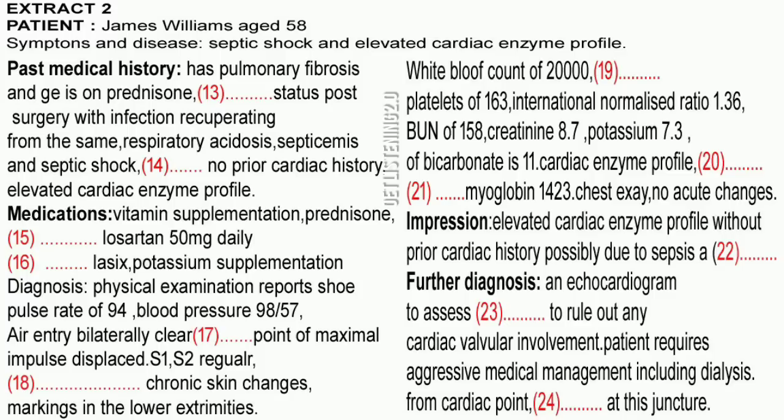Well, his physical examination reports show pulse rate of 94, blood pressure of 98 over 57, respiratory rate as normal, air entry bilaterally clear, rales are scattered, point of maximal impulse displaced, S1, S2 regular, systolic murmur grade 2 of 6. There are chronic skin changes, markings in the lower extremities, pulses found palpable.